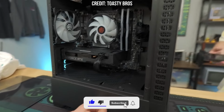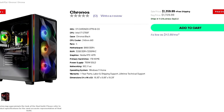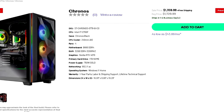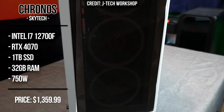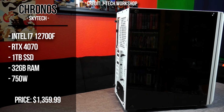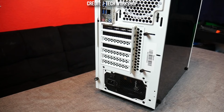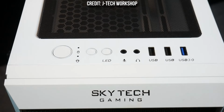For $1,160, I do believe that this system is one of the best deals I've ever seen in terms of price to performance. If you're looking to spend a bit more, for $1,360, you can get the Skytech Chronos from the Skytech website. This one has the same RTX 4070 and you also get 32 gigs of RAM, but the upgrade here lies on the CPU. Here you get the i7-12700F, so if you are looking to play high CPU demanding games, this is a nice upgrade compared to the last one.